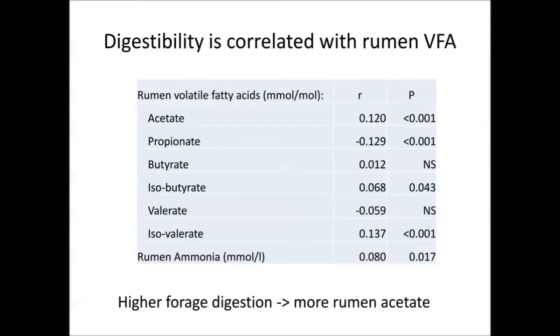Going back to volatile fatty acids, they're a good indicator of digestibility of the diet. As I said, we've measured rumen samples in a couple of thousand cows now, and this is an overall analysis of them. It shows the correlations with the overall diet digestibility. Acetate is positively correlated with overall digestibility, because the main thing that comes out the back end is undigested forage. So the more forage that's digested in the rumen, the more acetate produced, and the better the overall digestibility. So that's why there's a positive relationship there.